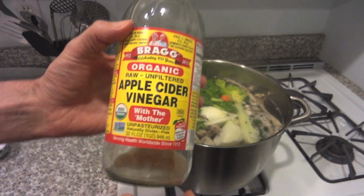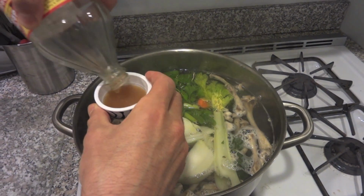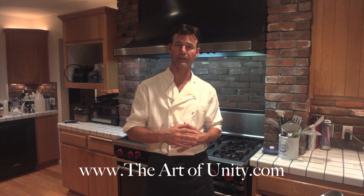Now, the vinegar is very important because it helps to extract the nutrients from the carcass and put it into the soup. I like to use Bragg's because it's organic, unfiltered, and unpasteurized. You can also use lemon juice for the same purpose, but don't worry, there's a complete list of the ingredients that I use in the blog at theartofunity.com.